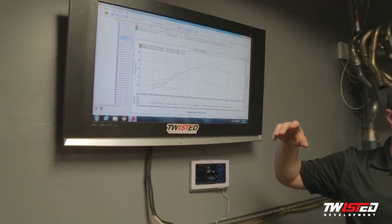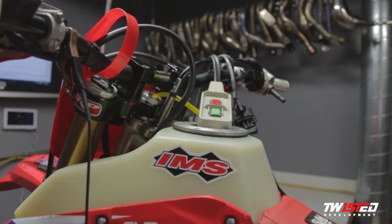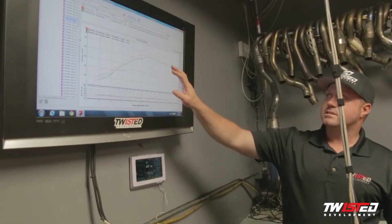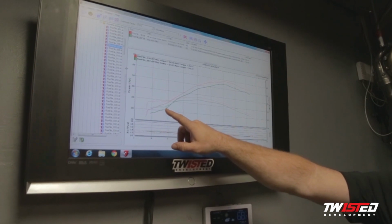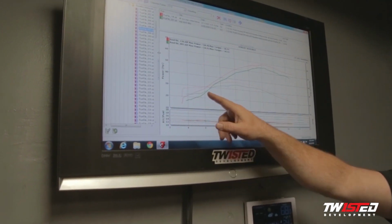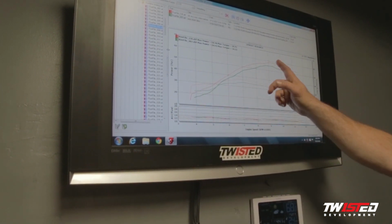On this particular build, Mark has VP T4, so you're going to see more performance from the fuel, and a Pro Circuit pipe. So what you can see, in green here, is the standard motorcycle curve. Still nice, linear, and smooth. And we kind of flatten the curve up here, or lower it down here in this area, and that's going to make a more easy to ride motorcycle and also just make more power everywhere.